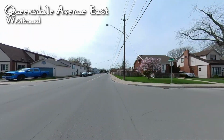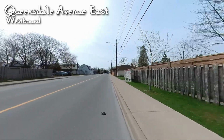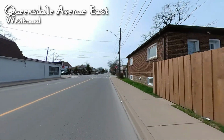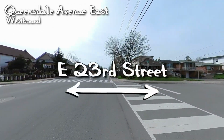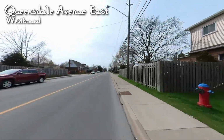I think we need better painted intersections when we do have controlled intersections. Some of them aren't as noticeable. Like this one up ahead is very noticeable. We have the paint for the crosswalk. Cars will stop. And yeah, it's not too bad. But there are other sections where the paint just isn't as noticeable.